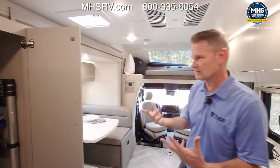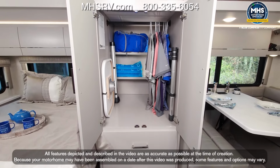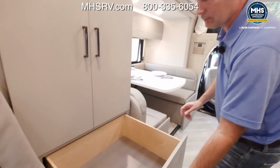I talked about how I like the storage in here. This is a really nice setup, so you can put whatever you need back here, clothes. This is the ladder for the bunk. This is going to be the table for up front. Very large drawers down below as well.